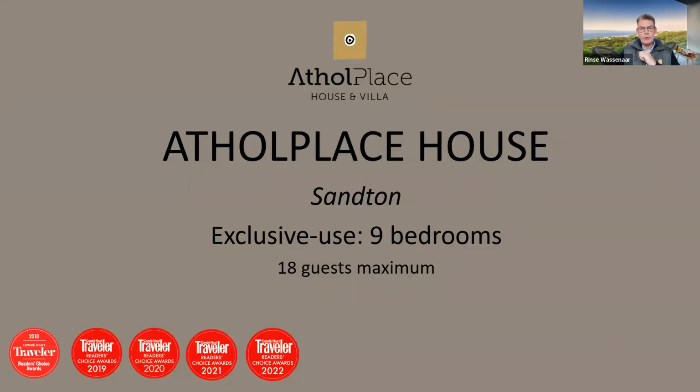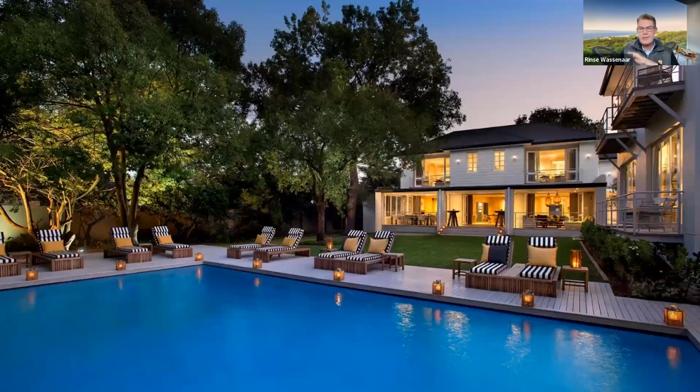And in Sandton, we've got 2 properties, the 9-bedroom Ethel Place House, which used to be the former Ethel Place Hotel, but we no longer operate as a hotel. It's only exclusive use. So it still looks exactly the same, but you would have to take the entire property. Some people ask me, but isn't that way too big? If you have a multi-gen family with grandparents and maybe 3 of their kids with partners and then their grandchildren, you need quite a few rooms, especially if there's some teenage kids who prefer to have their own room. And then for those families, Ethel Place House could actually be the ideal solution.